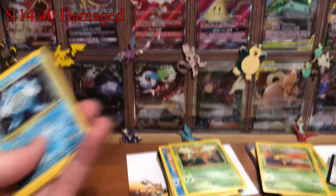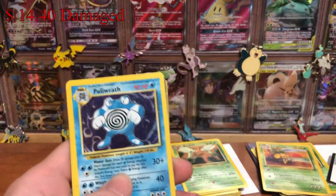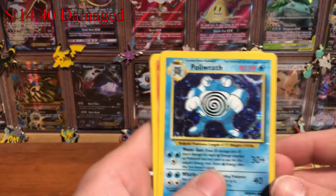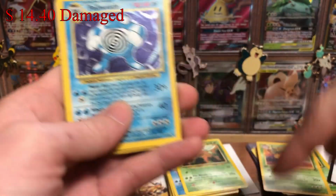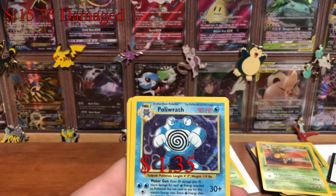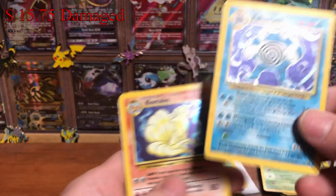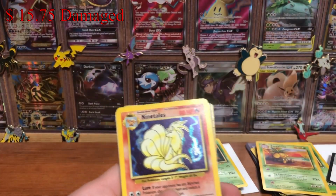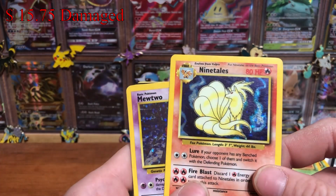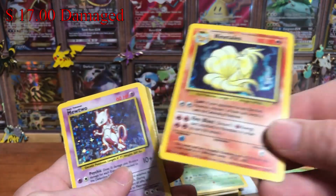So all of these prices I'm going off of, what is it, Troll and Toad? The sell now prices. I know you can put them on eBay and get more money, but if I wanted to sell them right now, this is what I would get for them. So I believe Poliwrath was only like 75 cents, but he's pretty scratched up, so we're gonna take a loss on that one. Same thing with Ninetales. Ninetales is like, I believe $1.25, but pretty rough condition.